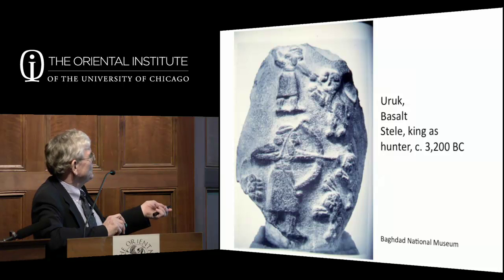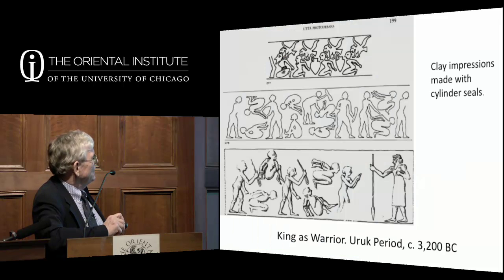He's with a spear and with bow and arrow. And that dates also from that same early period. And he's also shown in that early period in warfare. There he stands, and these are the bound prisoners. And these are the prisoners being bound. And you get warfare scenes with the king.